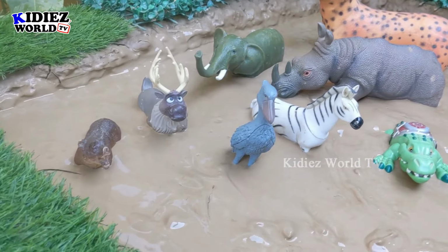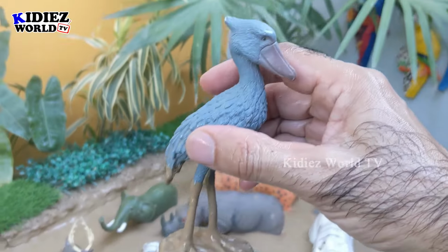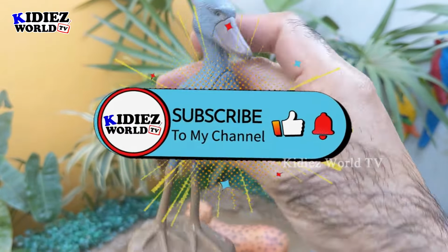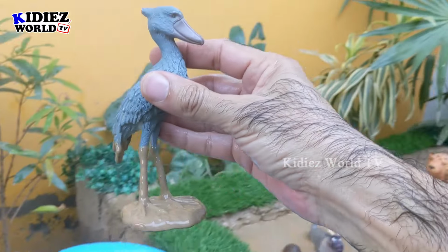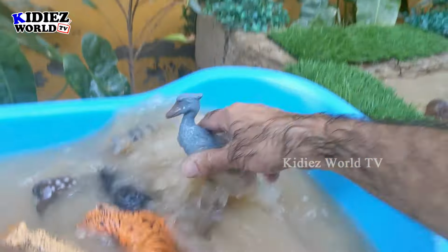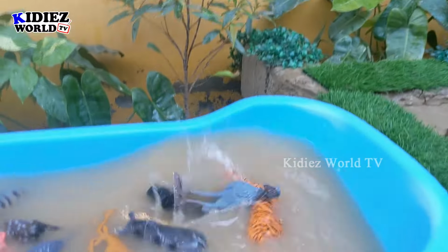And the next one we have is a bird from Africa, which is the shoebill. And this shoebill is a very, very extraordinary bird. Someone says this bird is made of iron, but how can a bird be made of iron? So that's a shoebill, a very extraordinary bird of Africa. Here we go, shoebill.